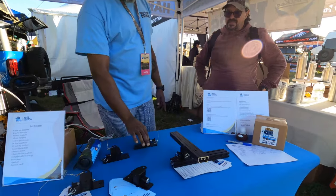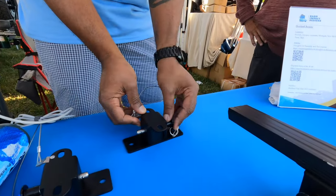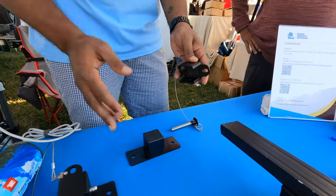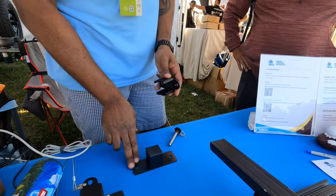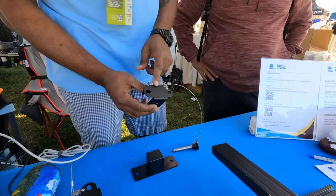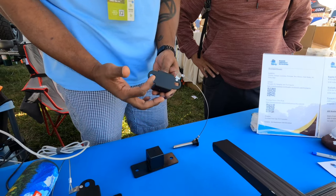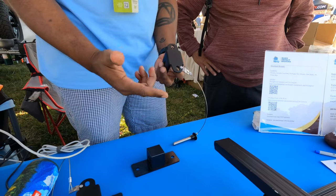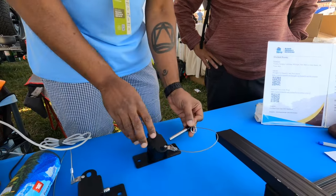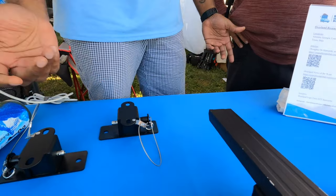Start with just the brackets by themselves. Simple lock ball key system that works. So the lock ball pin comes out and your upper bracket comes right off. This lower bracket stays bolted to your roof rack crossbars. And then this upper bracket really can be bolted to anything. What I'm using it for is the tent rail, so it bolts along the tent rail, and when I'm ready to take off on my trip, I just drop my tent on, push my pin through, and I'm finished and ready to go.